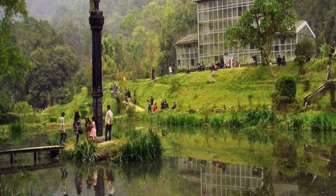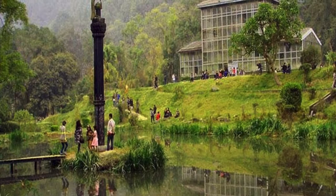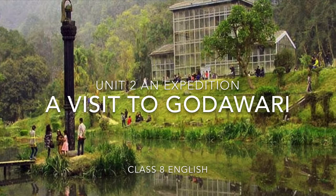Welcome to another reading from Class 8 English textbook, Unit 2, An Expedition, called A Visit to Godawari.